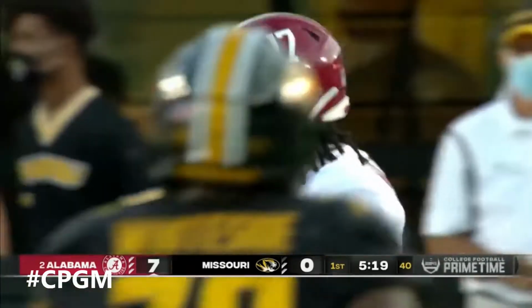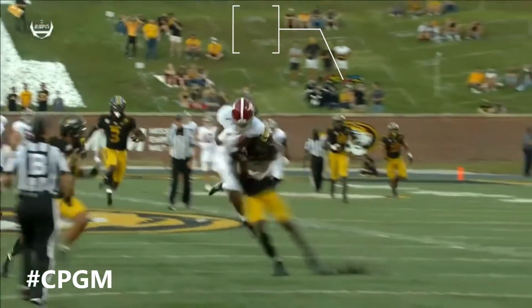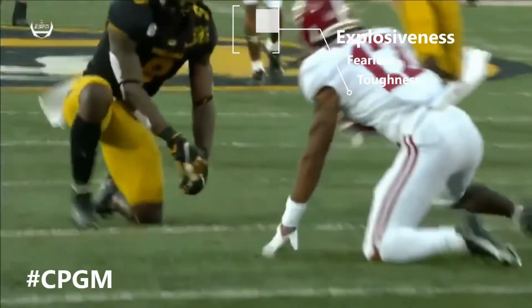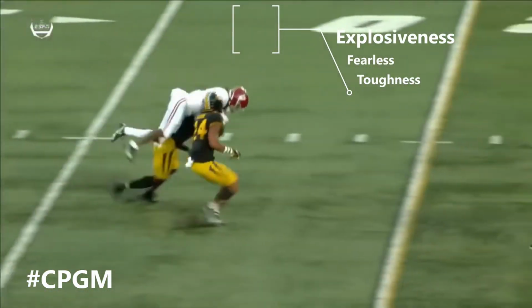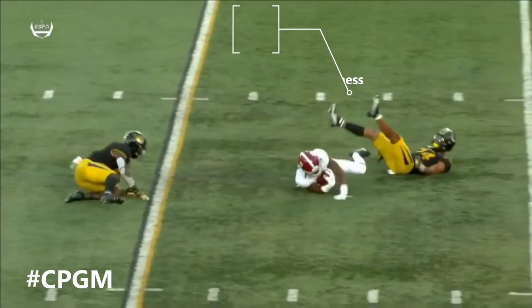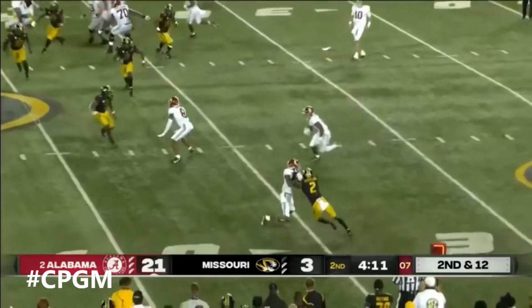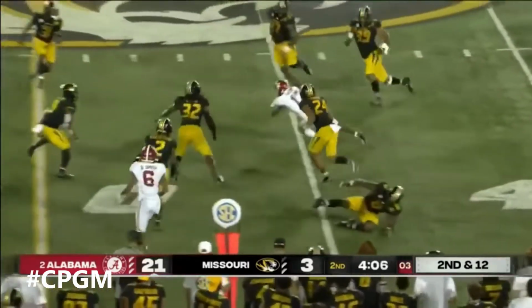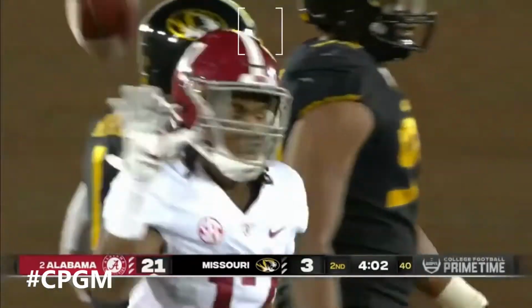Jaylen Waddle, the explosiveness, the speed, the ability to absolutely take the top off of the defense, make plays after the catch, make plays in the return game. He is as exciting as any of those 4, and he is actually the 3rd member of the big 3, the trio of receivers that are going to be atop this particular NFL draft class. Previously, I did profiles on Jamar Chase of LSU and, of course, Waddle's teammate DeVonta Smith.